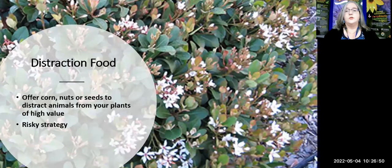Now here's an interesting thing to do, and it's risky, it's a gamble, but providing distraction food. And I would only do this if you already have a pretty significant problem, whatever animal it is that you don't want to be there is coming after the plants that you don't want them to. So maybe plant something that they really like somewhere else in your yard, and that would be the sacrifice plants. As I said, that's a risky strategy. You don't want to do it if you're not having a major problem, because then it could invite a major problem. But if they're already there, they're already occupying your land, you may want to distract them.